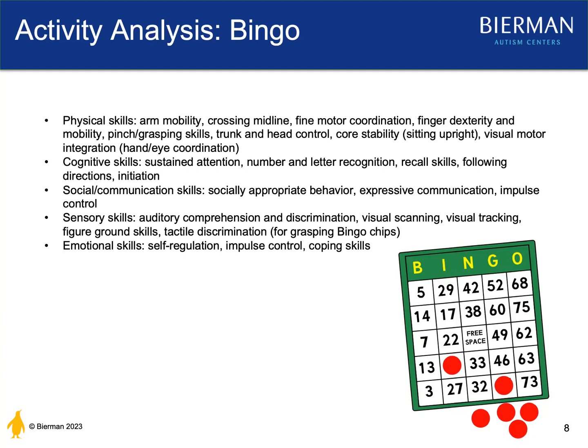But there are so many component skills that allow you to successfully engage in that game of bingo. Things like physical skills, being able to move your arms to cross the middle of your body, to grasp those bingo chips in your hands and to manipulate them and put them on the number that you want and not just dropping them on the card.